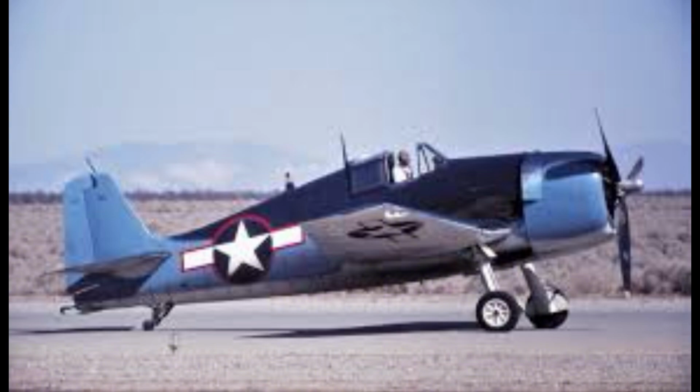In the early years after the war, Hellcats remained on duty. Some patrolled the Pacific as part of the occupation forces in Japan. Others were used in training new aviators who would go on to fly the next generation of fighters. The jet-powered Panthers and Cougars.